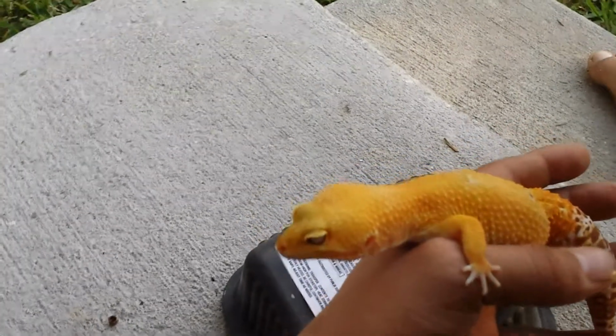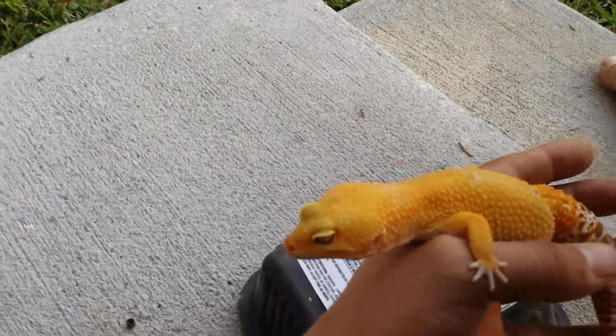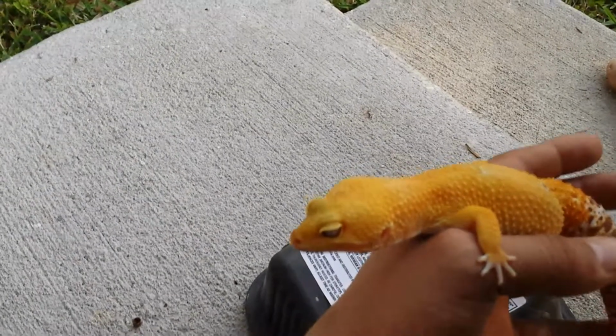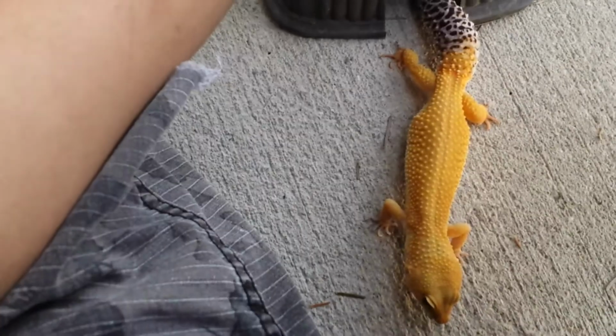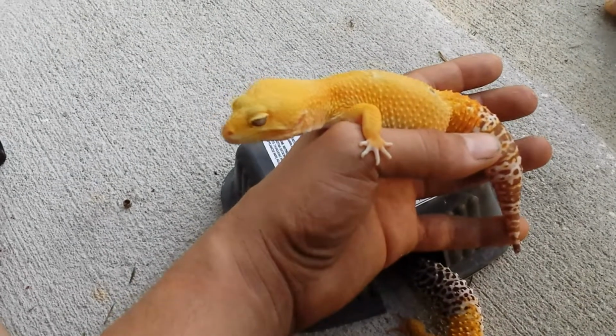They will fight for food. Sometimes they will fight for territory. Sometimes males don't like each other. Have I seen males grow up together? Absolutely. There's always a little, nothing is ever written in stone in the reptile world. But one thing I know for sure is that it's a no-no in our world.